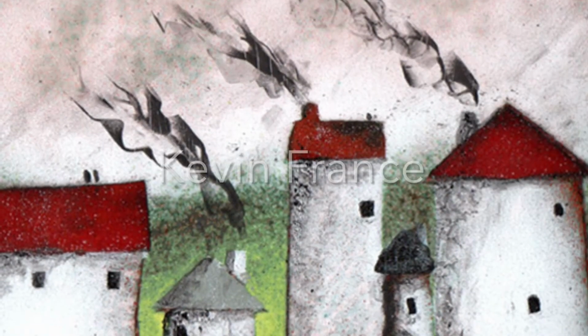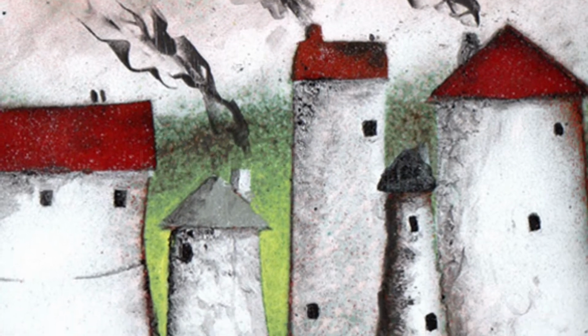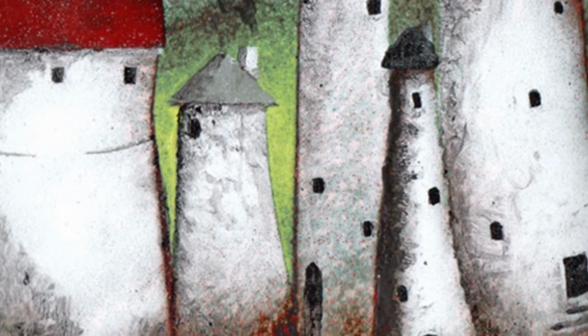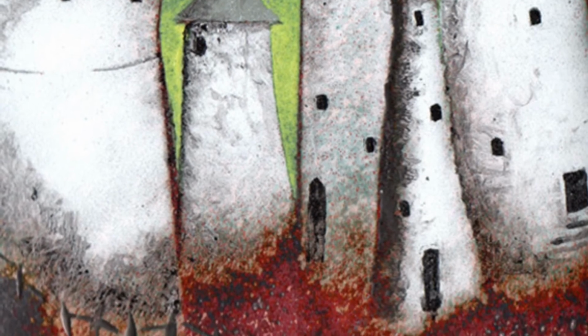We move on now to Kevin France. He actually uses a medium which not that many people use, which is enamelling. So it's really interesting to see an artist using enamel and how the multiple firings of the enamel create these layers of colour. So he's actually using a vitreous enamel on copper.